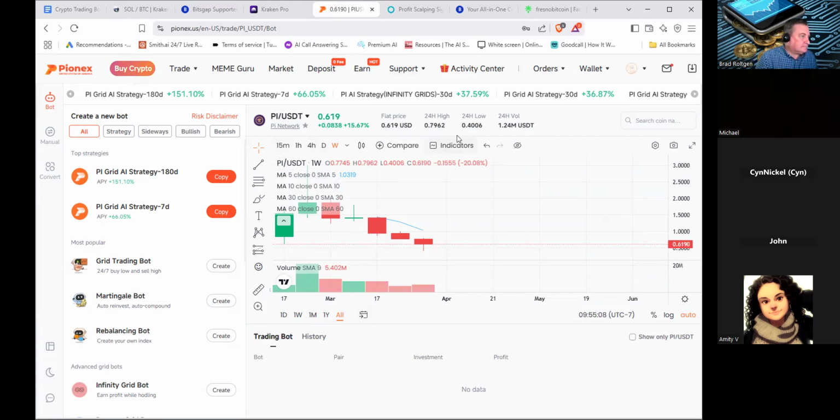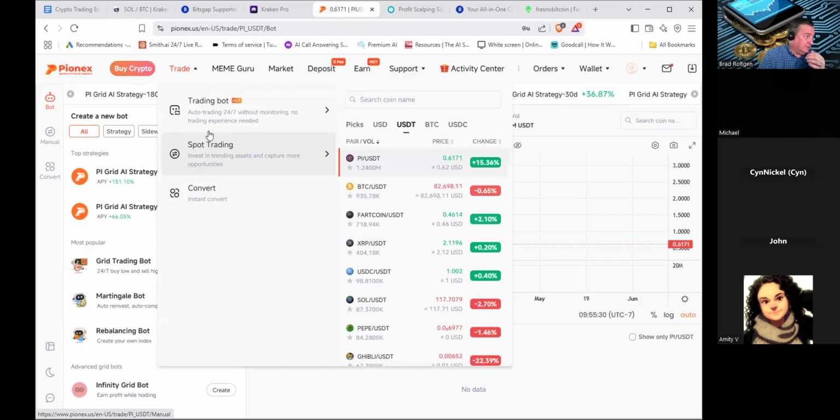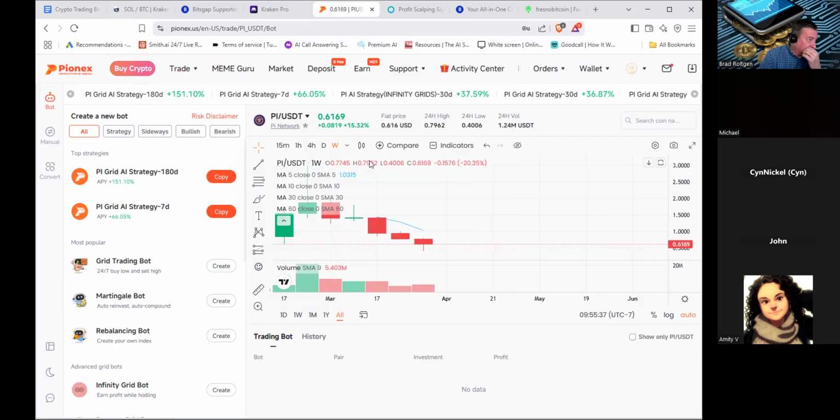So anyway, I went to try to buy more, and then I'm like, wait a minute, this is that exchange that Chris was talking about with bots built into the exchange. So instead of having to go to Bitsgap or EazyBot to get a bot, they have a bot built in here. You can just go to trading bot instead of spot trading, which is what we normally do, and you can pick your pair and say, okay, I want to trade Pi versus USDT. And then there are all these different strategies that you can just copy.